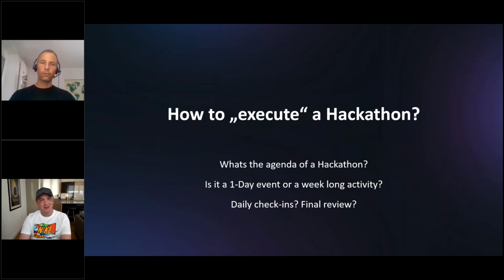But the teams tend to be quite secretive about what they're working on. In the end, it's a competition, right? Yeah, exactly. So they tend to be quite secretive. It is quite interesting as the week goes on. You do start to get a sense of what certain people are working on. But yeah, they tend to be quite secretive.